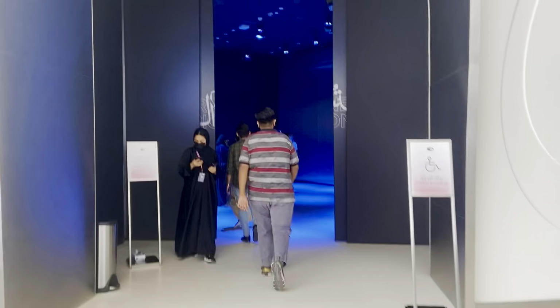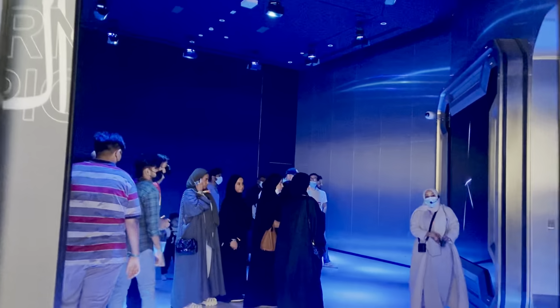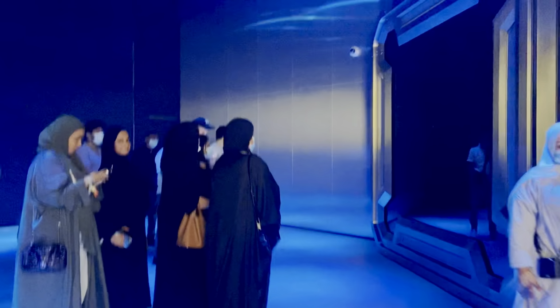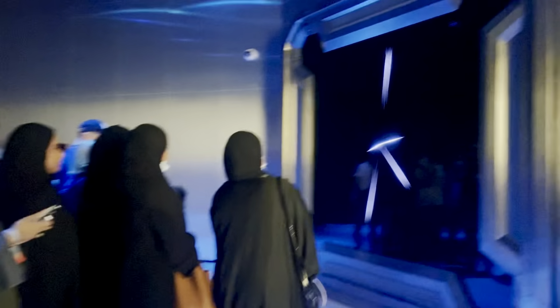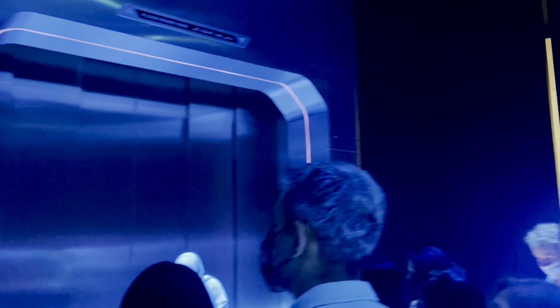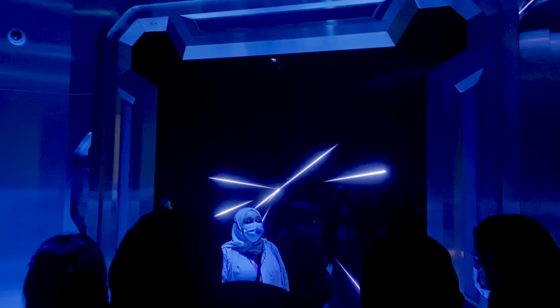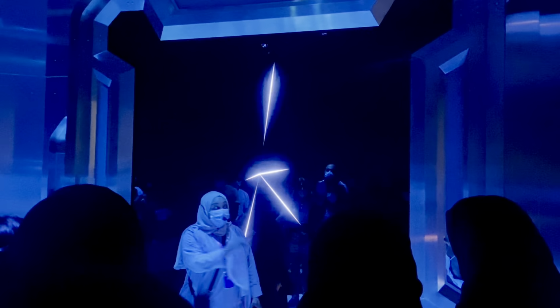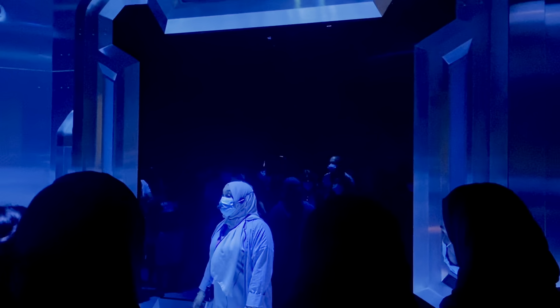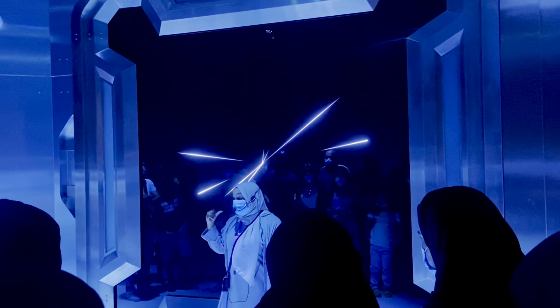The entire museum is divided into different chapters. The first chapter of your tour is a space expedition where you will be taken to outer space, which is 600 kilometers above the Earth, and then to the OSS Hope Station. But before that, we need to have a quick briefing from our digital attendant.